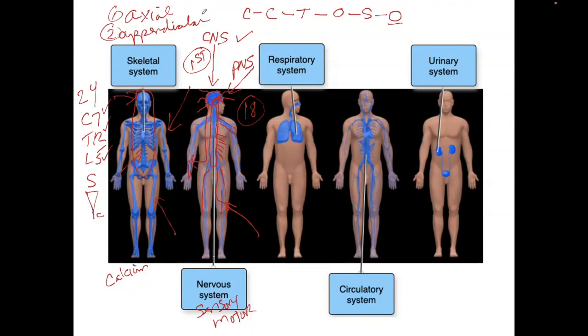Okay, so CNS, central neural system, brain and spinal cord. PNS, peripheral neural system, is everything else. It's the cranial nerves, it's the spinal nerves, it's everything that's outside of the brain and the spinal cord.